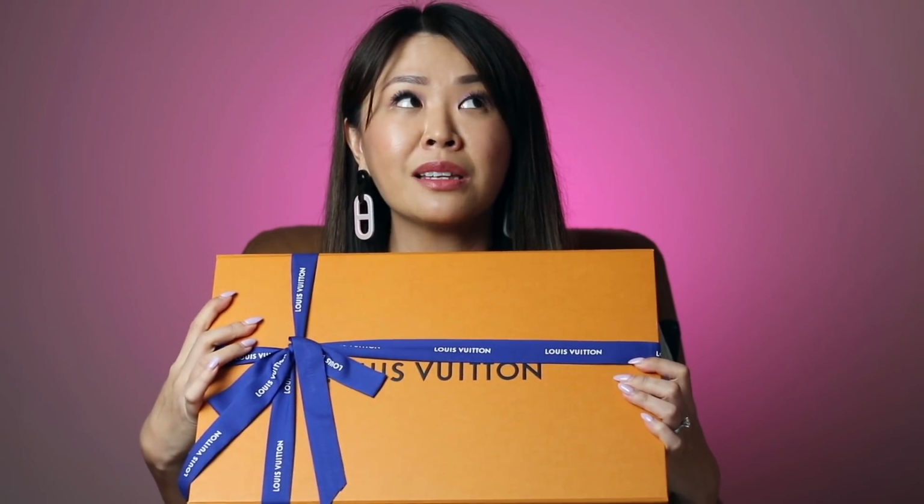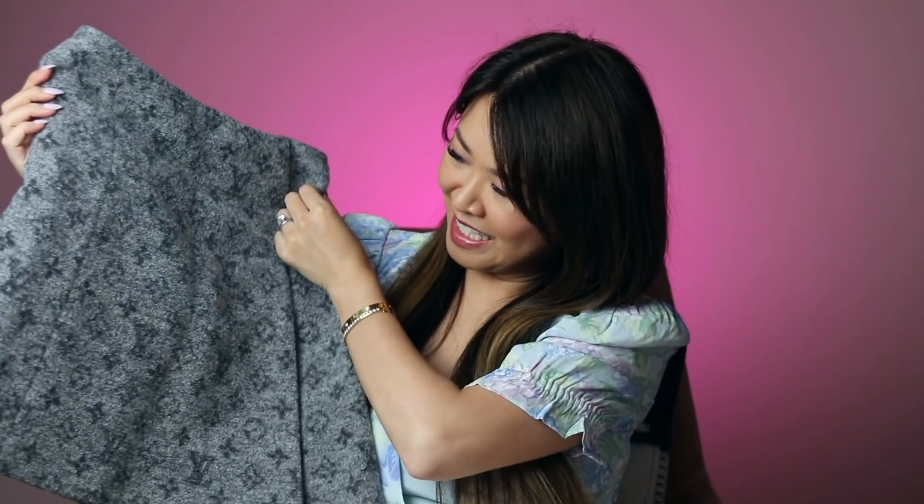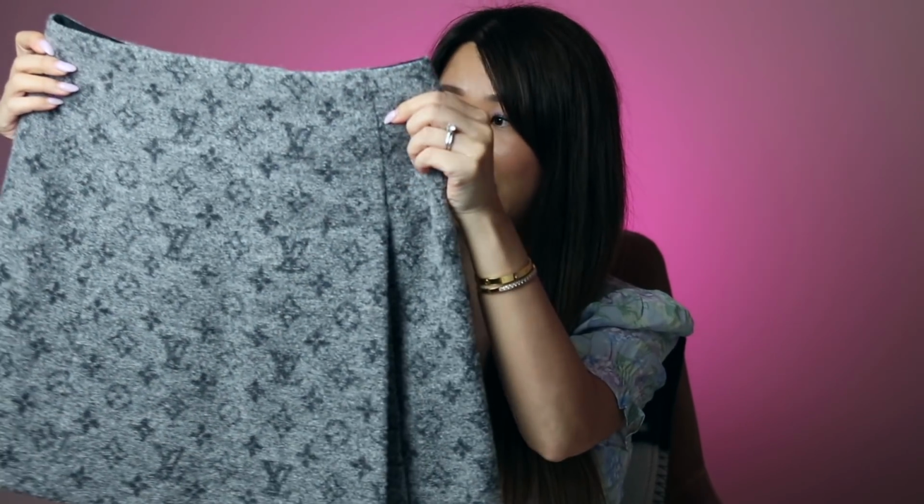Okay, so let's start off with this box here. This is something that I got in December, and let me just open it. And actually on my Instagram, I asked you guys, which one did you like better? And let me show you. It is my first Louis Vuitton skirt. So this is the skirt that I got. It is a mini skirt. It is A-line. And I asked you, did you like the gray better or the navy blue?